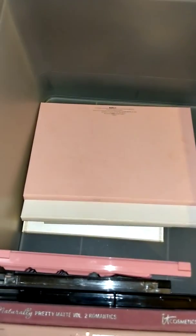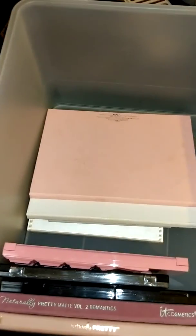Marc Jacobs, this is the Object of Desire palette. This was also out in the 2016 holiday collection.